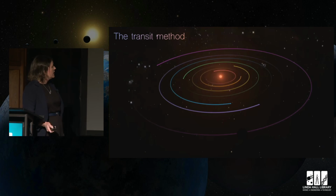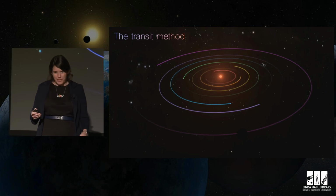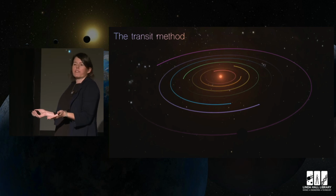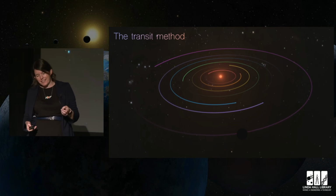The way Kepler works is using the transit method. So I remember Otto Struve's paper. There's like a paragraph in this paper where he's like, yeah, and if they went in front of the planets, they'd block some of the light. We could see that. This is how it works.